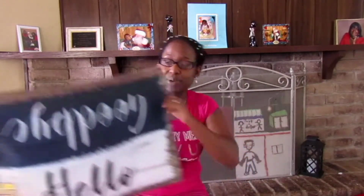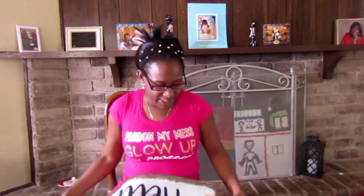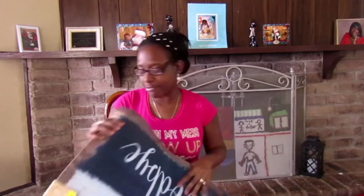I was looking for a pink mat to go in front of my door on the inside, but I couldn't find anything, and what I found on Amazon would not be ready until the 20th, and I needed it for today to decorate. So I got this. It doesn't go with my color scheme, but it's pretty and it's gonna stay at the door anyway. It says hello, and on this side it says goodbye, and I spent $5. So I'm gonna put that in front of the front door.